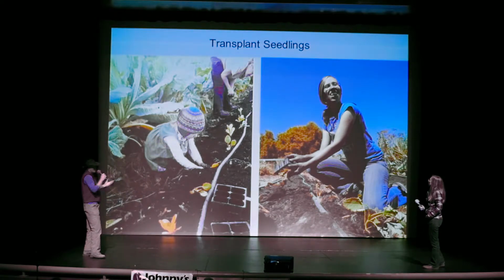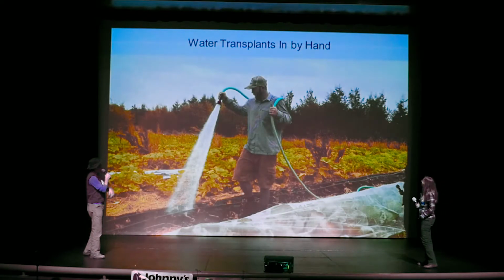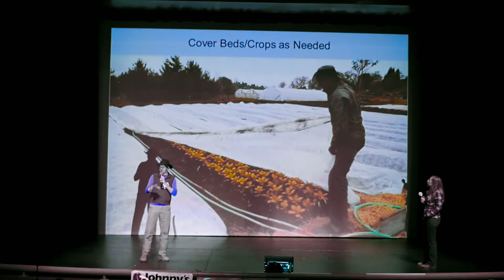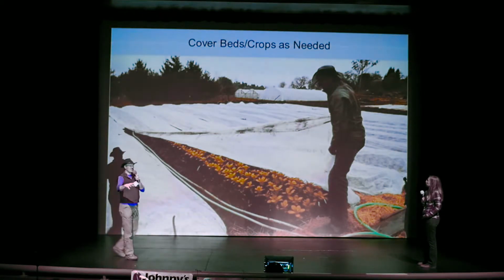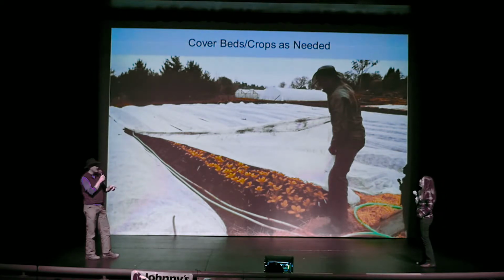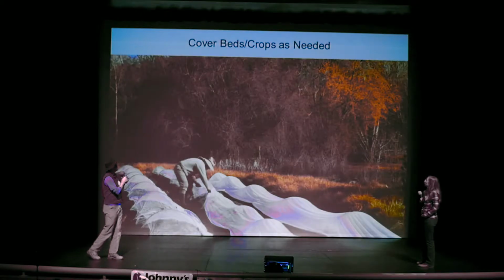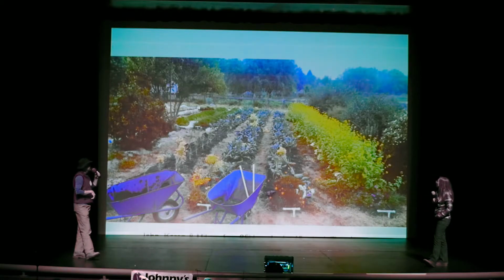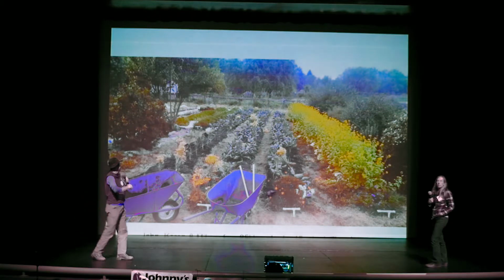So transplants, they go in next, right away. Next slide. Watering in by hand, just to get them settled in, get the compost settled in, the transplants and the roots settled in, get that soil moistened for the biology to keep it active and healthy. Cover them as needed, whether it's covering for frost and birds and deer. Next. Here's more coverings, different kinds. Next. And this video better work.